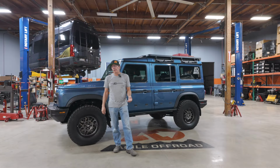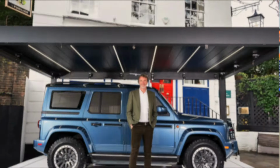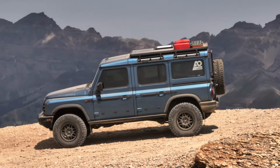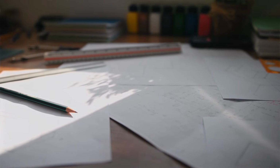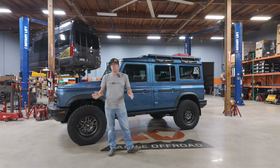So I want to give you a brief history on the INEOS Grenadier. A guy by the name of Sir Jim Radcliffe started a motor company. It's called INEOS Motors. Their first vehicle was the Grenadier. They started with a clean slate, a clean sheet of paper. They had no history of what they had built in the past, and they came up with the Grenadier.